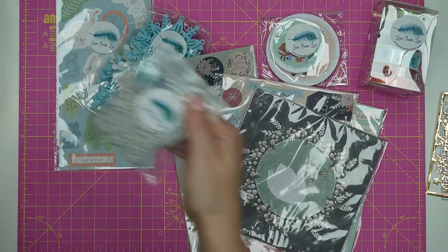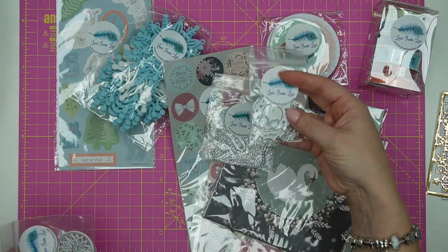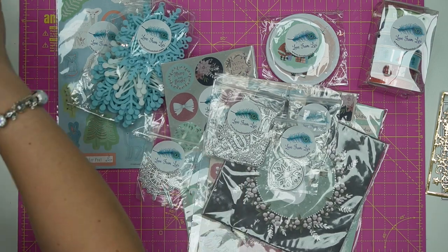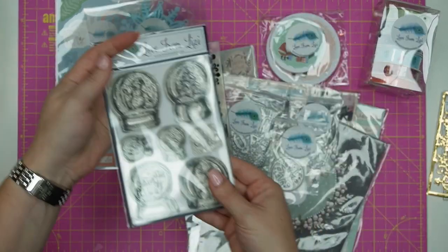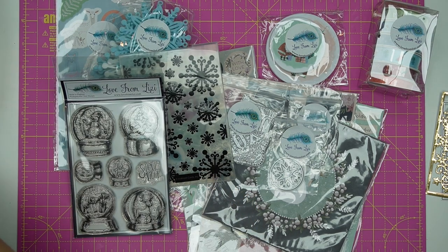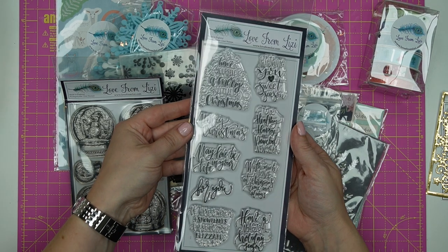We have lots of lovely Christmas dies. These are the intricate sentiment dies. You have the door wreath, the bauble, the Star of Bethlehem. We have the embossing folder. We have the Silent Night stamp set. We have the Merry Little Christmas stamp set, which I really enjoyed.